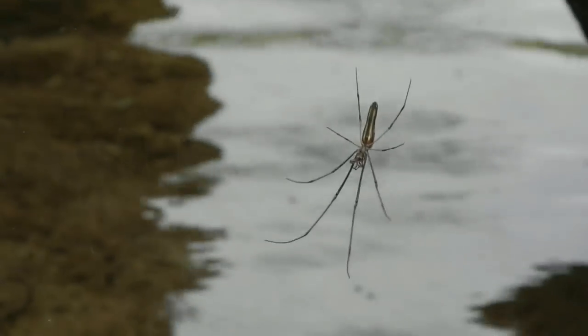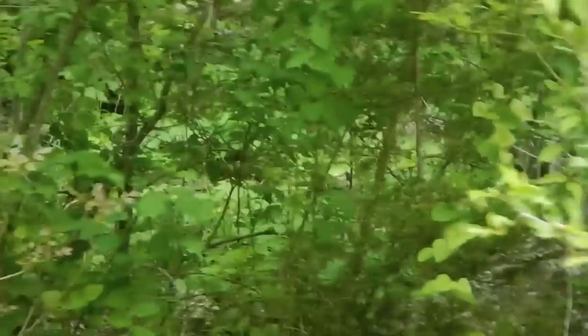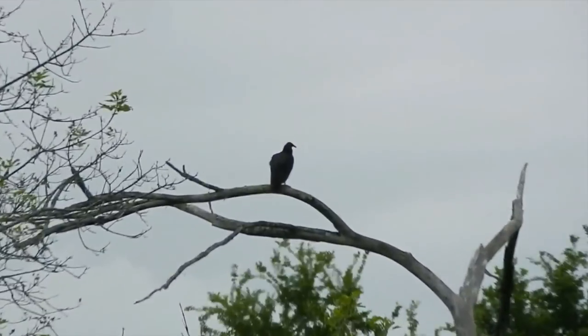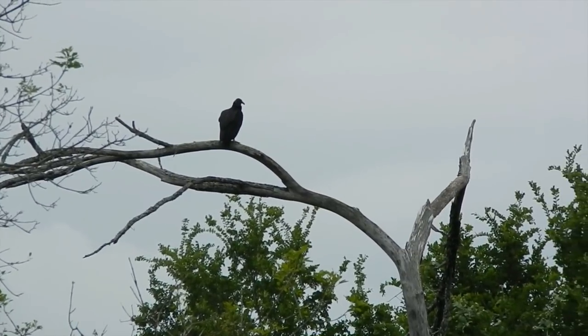Decent sized orb weaver right here. We've got our second herp in the mouth of a roadrunner back there. Some species of lizard it had. All the modern day dinosaurs are evading our technology. This black-headed vulture just flew right overhead, and neither of us had our cameras out, but there he is.